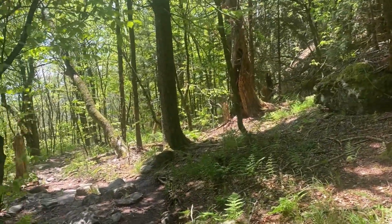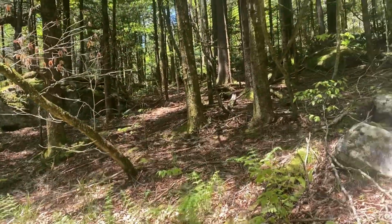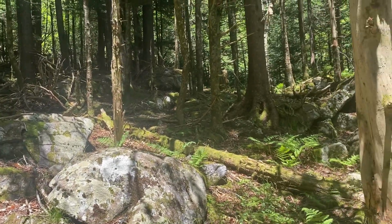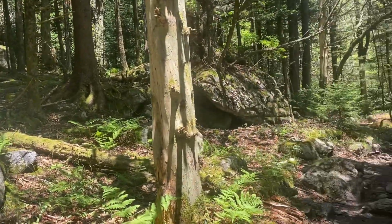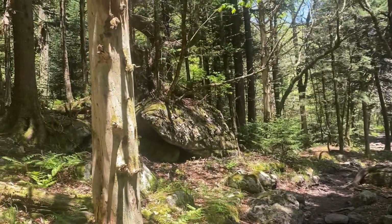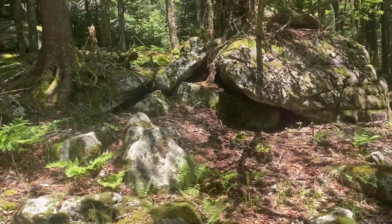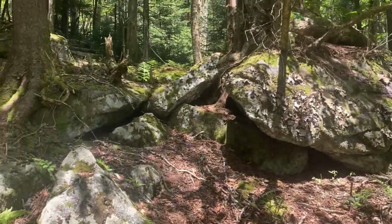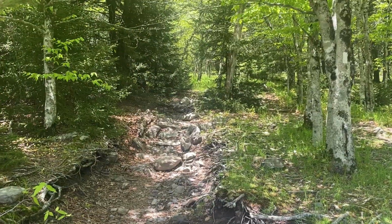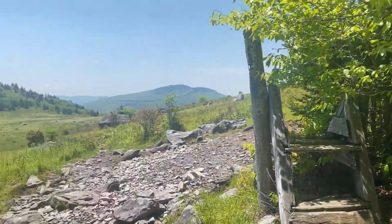Would you just look at how Lord of the Rings-ish this is? You know I love this stuff. And then we have our little path here. Ooh. But I am just having a blast today. I'm not having to rush and have a full pack. Look at that. So cool. Came out of here. And look at this.